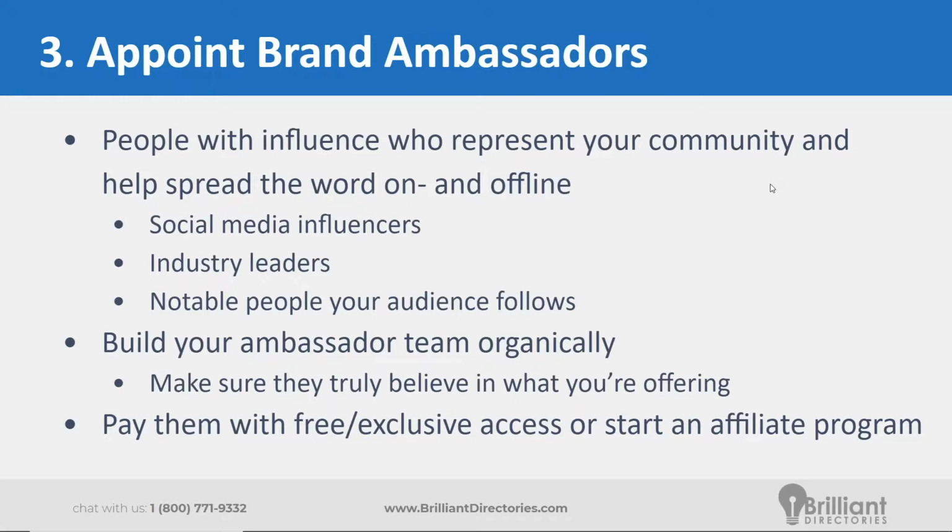Trying to build these ambassadors, you really want to do it organically. You don't want to throw all the darts you have at the wall and see which ones stick. Try to target them. Don't go for the really big fish. You're probably not spending your time as wisely as you could be if you're doing that. Go after the more attainable ones and make sure that the people you are targeting truly believe in your community, what it is you're offering, the niche that you're focused around.